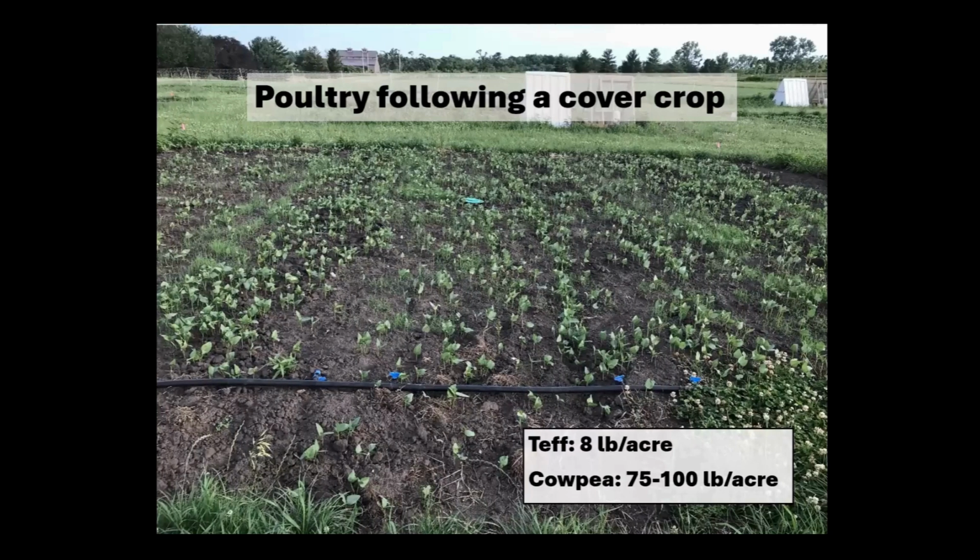I showed you some examples with pictures of spinach and broccoli. This is the second rotation, where, if you are not growing broccoli or spinach, you might be seeding a cover crop. In this case, we seeded two different cover crops together. A teff, which is an upcoming cover crop. I don't know if it is available in California too. I'm sure growers are using it, but this is a cover crop that originated from Ethiopia. It's a drought tolerant cover crop, establishes quickly, and you don't need a lot. You need only 8 pounds to an acre. And what we did is we mixed that with cowpea at the rate of 75 to 100 pounds per acre.